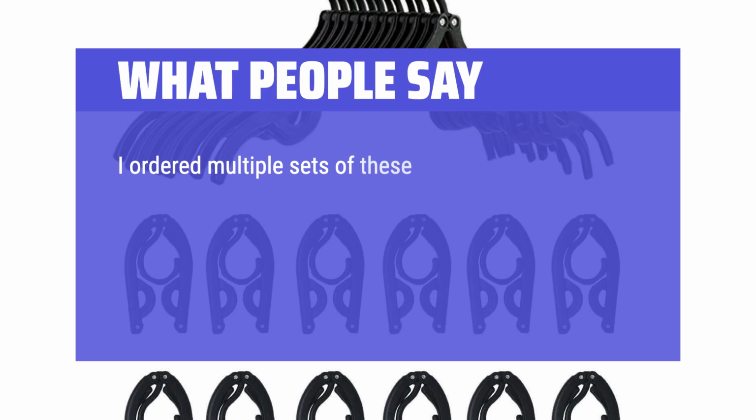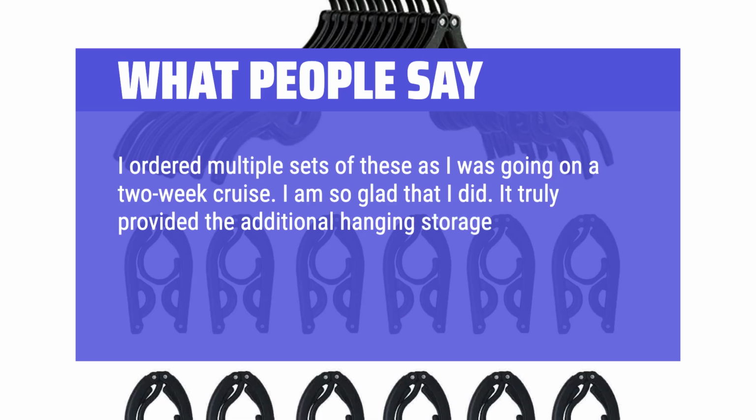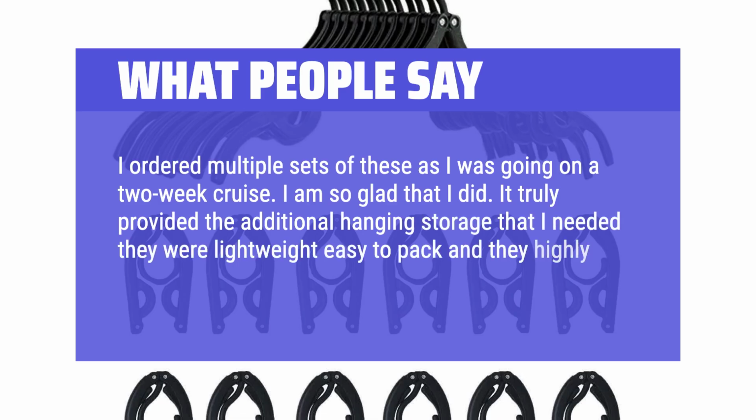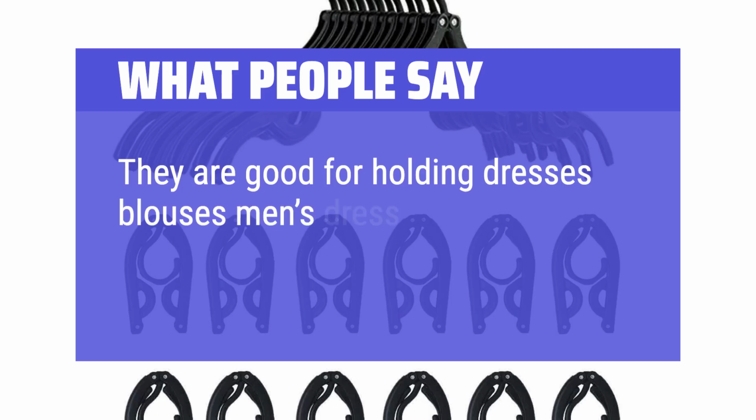I ordered multiple sets of these as I was going on a 2-week cruise. I am so glad that I did. It truly provided the additional hanging storage that I needed. They were lightweight, easy to pack, and I highly recommend them for longer vacations. They are good for holding dresses, blouses, men's dress shirts, etc.